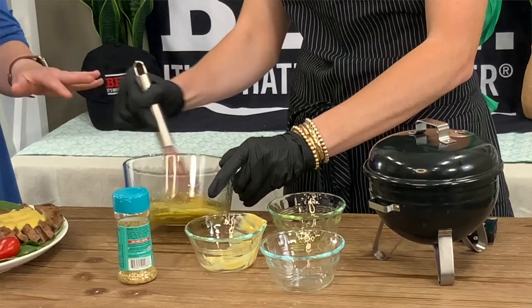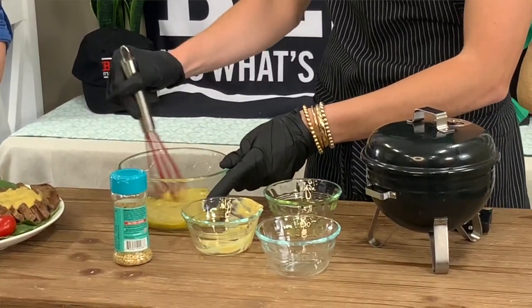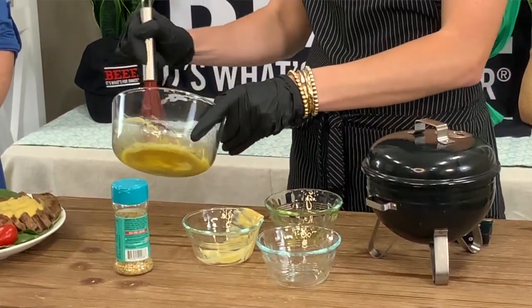Now, can we just serve it right away? Do we need to refrigerate it? Yeah. You just whisk it right up, and once your steak's done, you can assemble your salad, and then there you are. There's your salad, and it smells so good. So we've got tomatoes. You said eggs and red onion would be great.